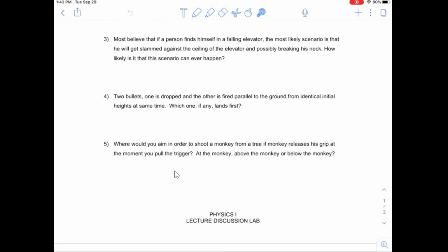Question number 5. Once again, something that we spent a lot of time on. Shooting a monkey from a tree. All right, what would you aim at? Take a monkey hanging from a tree, right? So we've got a slight problem. As soon as you pull the trigger, what's going to happen? The monkey is going to release his grip. If that's the case, where would you aim? At, above, or below the monkey?